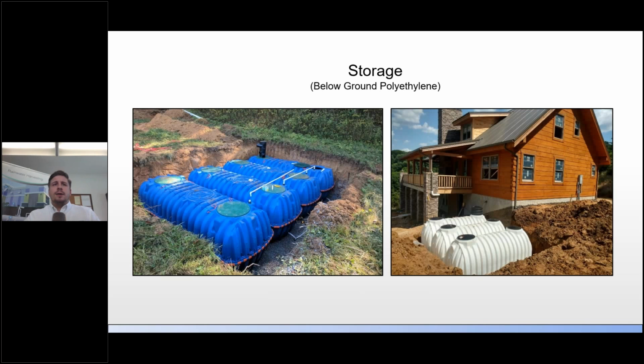Here's a picture of 2 below ground polyethylene tank installations. So you can see obviously these are before backfill, but these would be backfilled with gravel and then fill dirt to bring it up to grade.